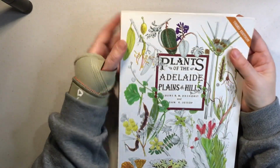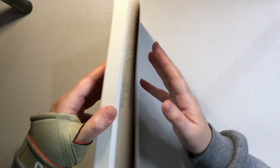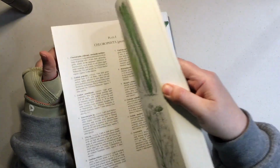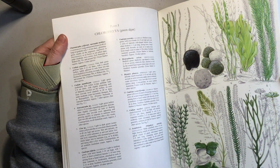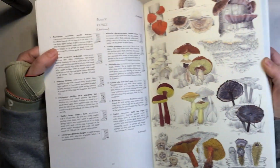So now I think I've managed to get two back. This one's in awesome condition too. I have found one hardcover one that I think I'm going to keep for myself, although they are hard to use as reference guides to the plants around here because they are illustrations, not photos.